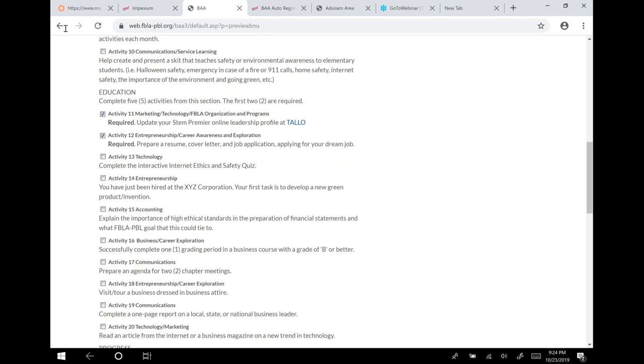So the required activities are really designed to not only build their skills, but build their profiles, because the beauty of the Tallo profile is it's private and the student shares it with whoever they want to. So when they're applying for college and for scholarships, it really is giving them an advantage and a competitive edge, because they'll already have that profile. And by doing the activities, we're selecting the activities that are going to showcase their talents.